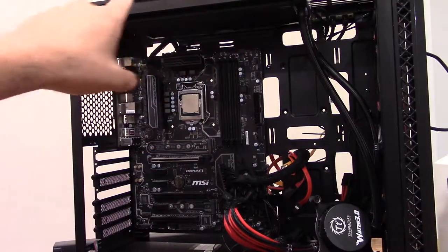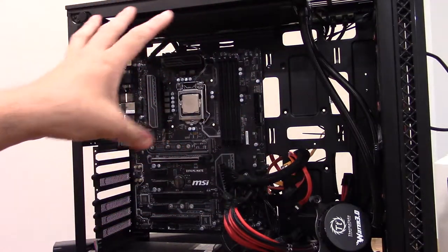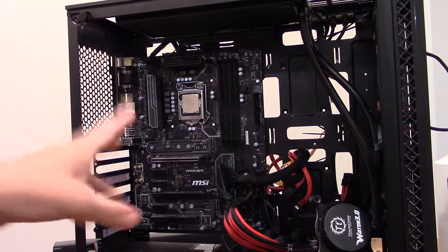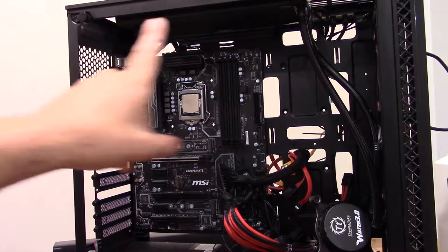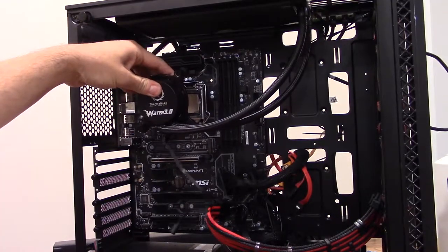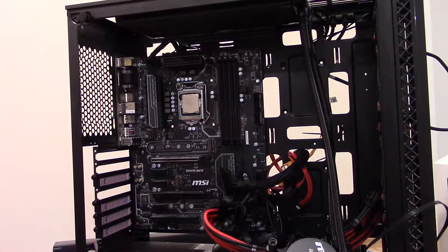So the AIO is mounted. As you can see, it's a very thin unit, but it should be enough because it's a 240 millimeter unit and it's only cooling a 7700K, which shouldn't run super terribly hot. Now, I know that sometimes people have said that they do run a little warm, but we'll just have to wait and see, but I think it should be just fine. Plus, it will clean everything up. I did mount it a little bit forward because not only does it have that cooler, but it also has to contend with the 1080's cooler. So I wanted to make sure I had enough room for everything.